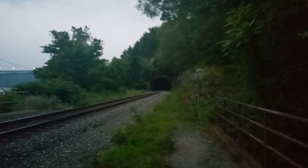But that just shows you how boring CSX is. All ET44Hs, two in the front, one in the middle.